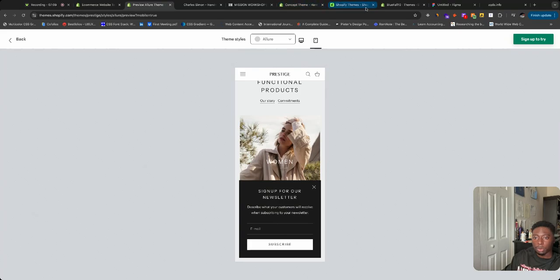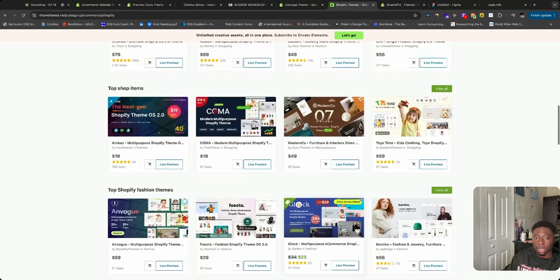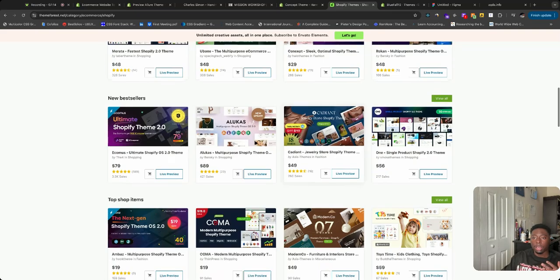But again, some great affordable themes here. Make sure to take a look through, make sure that the theme matches what it is that you're looking for. Now, with the themes on a place like Theme Forest, one thing that I would also recommend is before you purchase the theme, make sure that you find the developer's contact information somewhere, whether it's an email or if they have a website or something of that nature.